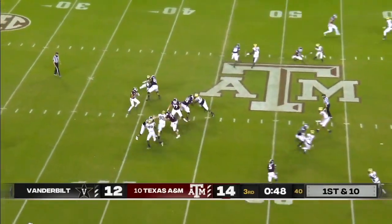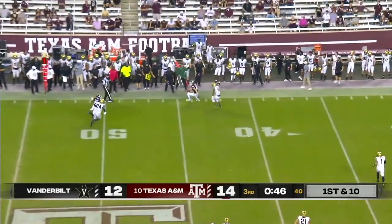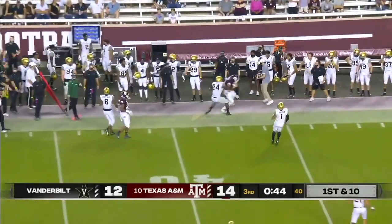Mond and company from the 46. Four-man rush by Vandy. Pass nice. Complete. And Kellen Mond starting to heat up a little bit.